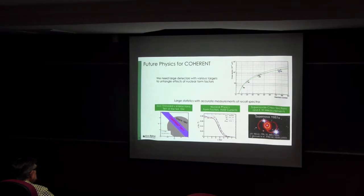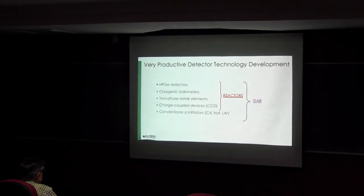Seven by itself, okay, we see it is nice, but I think there are many other things. Yesterday they touched on non-standard interactions, nuclear physics, form factors, and axial currents, and also there is considerable interest within the community in studying supernovae cross-sections. Cross-sections are also an important aspect of some of this work. So essentially we want to go to large statistics, accurate measurements of the electron spectra, and that's where we are aiming.